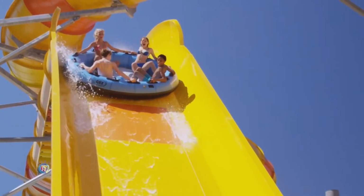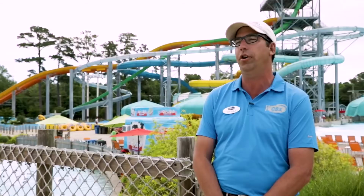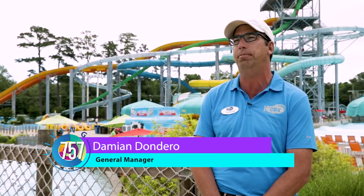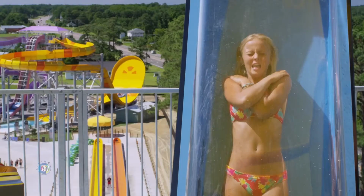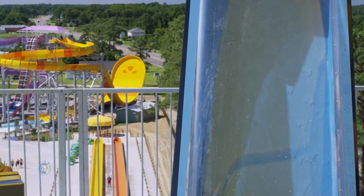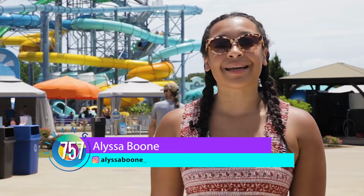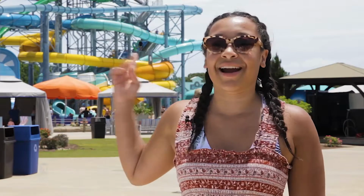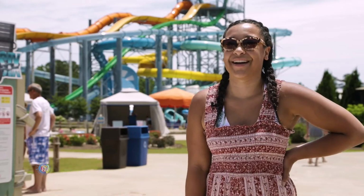Here at H2Obx, we have world-class attractions that are state-of-the-art, lots of fun. If you're a thrill seeker, we have some slides called the Plank and Paradise Plunge. Both of them are a capsule where you're standing in and the floor drops out from underneath you and you go down going very, very fast. It's a lot of fun. The best thing about the park is probably Paradise Plunge up there. It's super fast, super fun, and it really scared me for a second, but it was a lot of fun.